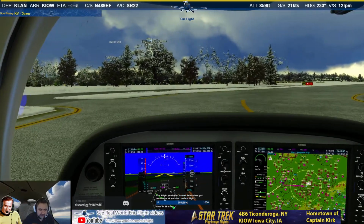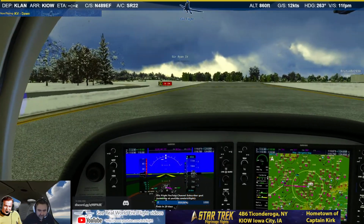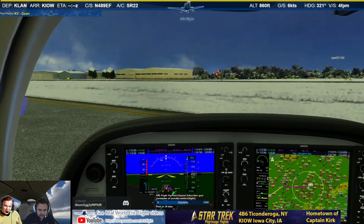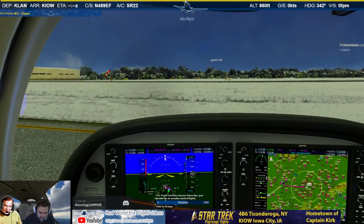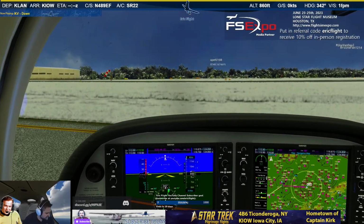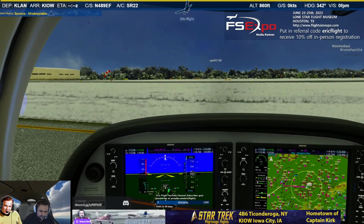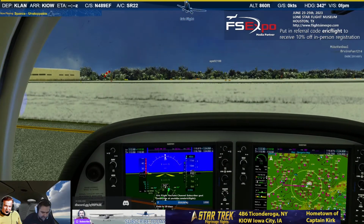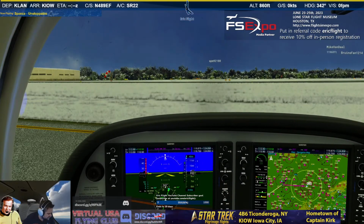Cleveland Center, Southwest 1276, holding short of 6 right, ready to go. Southwest 1276, wind 050 at 7, runway 6 right, cleared for takeoff. 6 right, cleared for takeoff, Southwest 1276. Bell 715, amended clearance, descend via the Cougar 2 arrival. Cougar 2 arrival for Dover. Bell 715, descend via the Cougar 2 arrival.